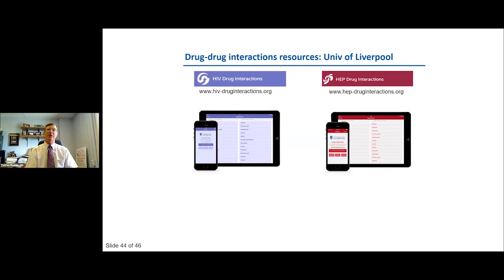In some ways, it's better than a pharmacist because you don't have to pick up the phone and call. It's right there on your phone. But I think this is the kind of clinical resource that can be very valuable for you if you run into questions about polypharmacy.